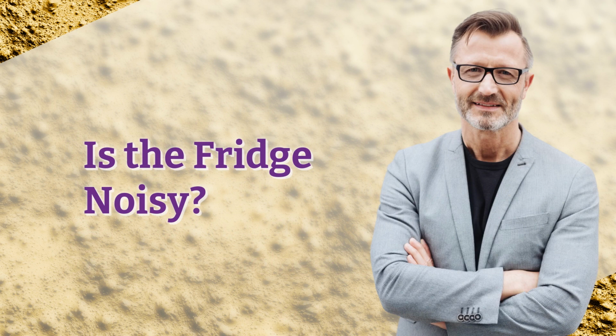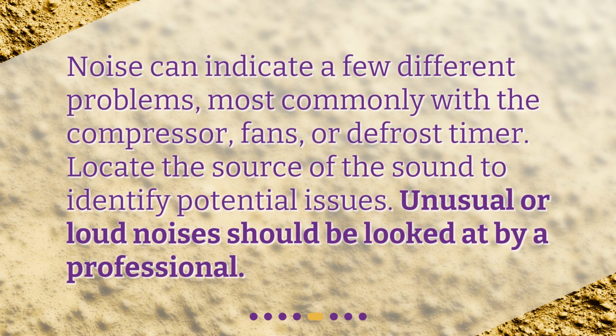Is the fridge noisy? Noise can indicate a few different problems, most commonly with the compressor, fans, or defrost timer. Locate the source of the sound to identify potential issues. Unusual or loud noises should be looked at by a professional.